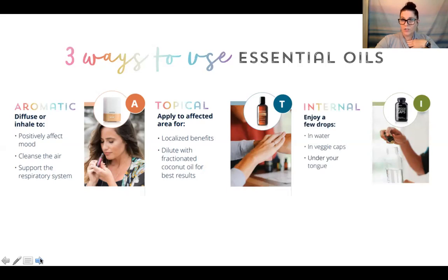You can also use veggie caps, which are little empty capsules that we pour oils into, or some of the supplies that you may be getting from your wellness advocate are soft gels or capsules where the oils are already placed in there and you can take them internally. One oil I love to just drop under my tongue is frankincense, because frankincense is really great for brain function. It's great for anxiety and stress. And it's just an awesome oil that I like to drop under there all the time. So that's the third way that you can use them internally.